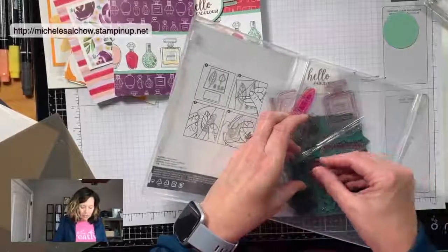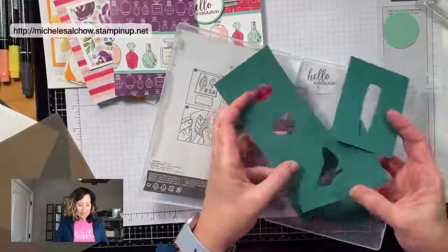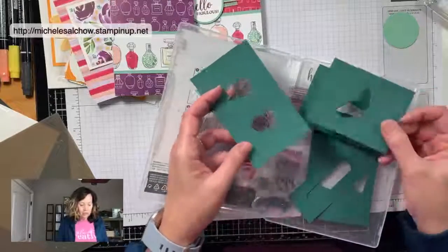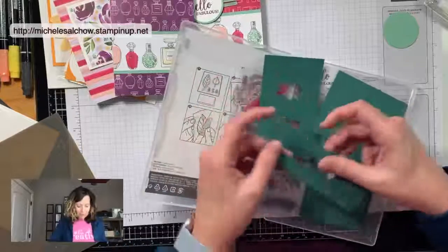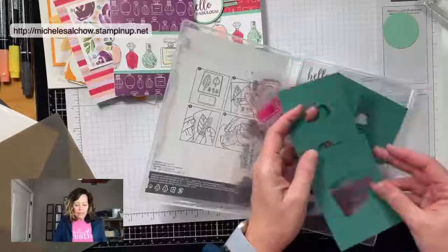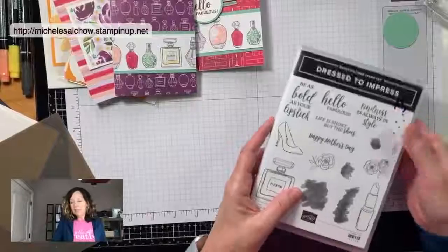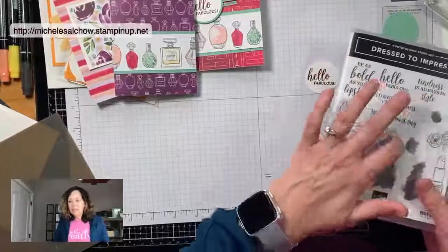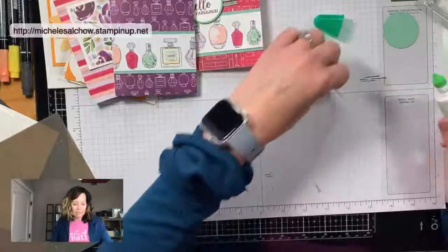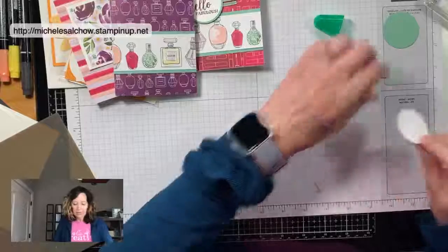Okay, so I told you earlier that sometimes when I make those templates, I just put them in the stamp case. This is what I'm talking about. So I made a template of the lipstick and the shoe and the little flowers and the label and the perfume bottle. And that way, when I am ready to die cut, work with a die cut image and stamp it, I can use that template and my Stamparatus and get things lined up really easily. There's no reason to make a new template every time that I need to do that.